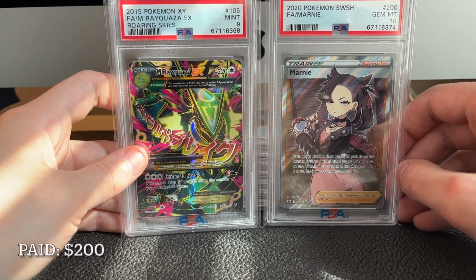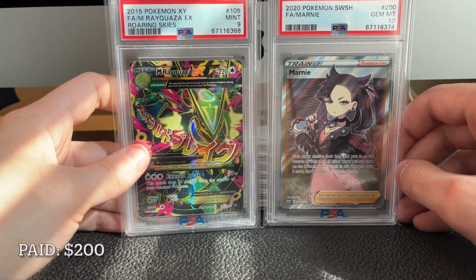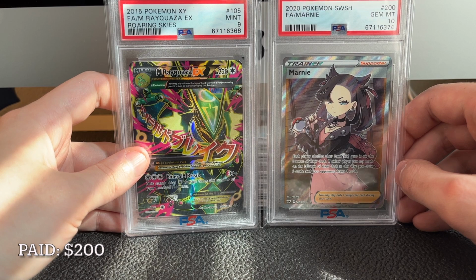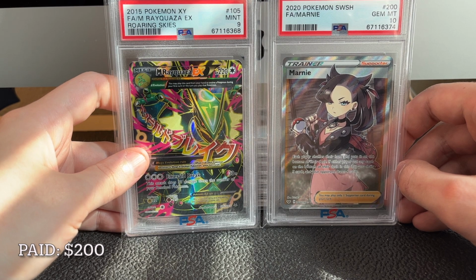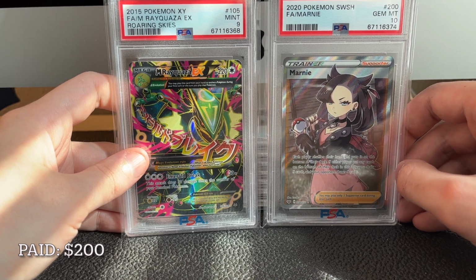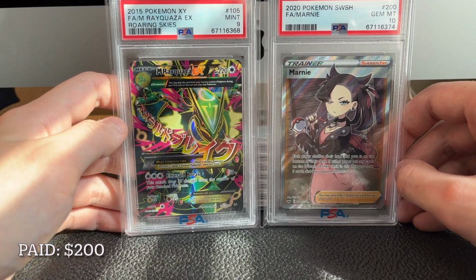He was able to make what he needed to make on them, and I mean, he had them for all of 5 minutes, so it's a pretty good turnaround on his time, and then also left me enough room to do what I wanted with them. So I sold one of the cards already in my eBay store. I still have these 2, and ideally I'm going to be able to sell this Marnie for enough to get back to even and possibly hold on to this Rayquaza for myself.